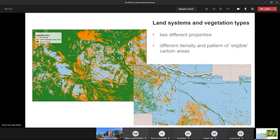The blue areas are areas that are deemed, at least at this point in time, to have no potential to reach forest cover. Why would they have no potential to reach forest cover? Could be anything from, you know, a gibber plain, a rocky ridge, a salt lake, open spinifex country, grasslands. And some of that country is your most productive for grazing, and that's good.